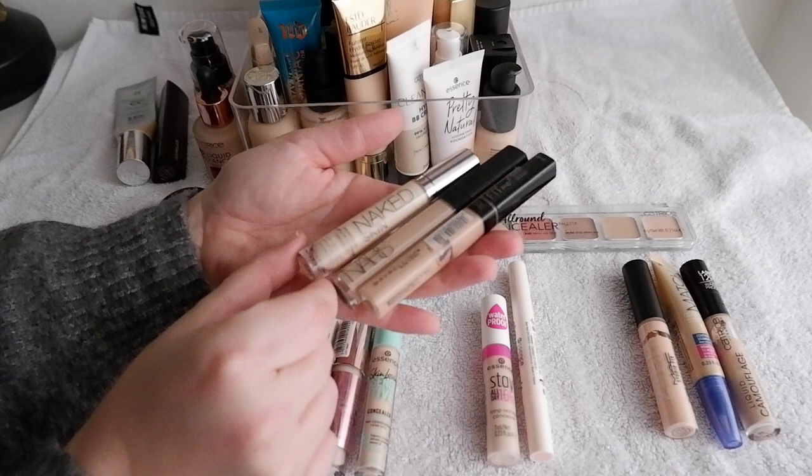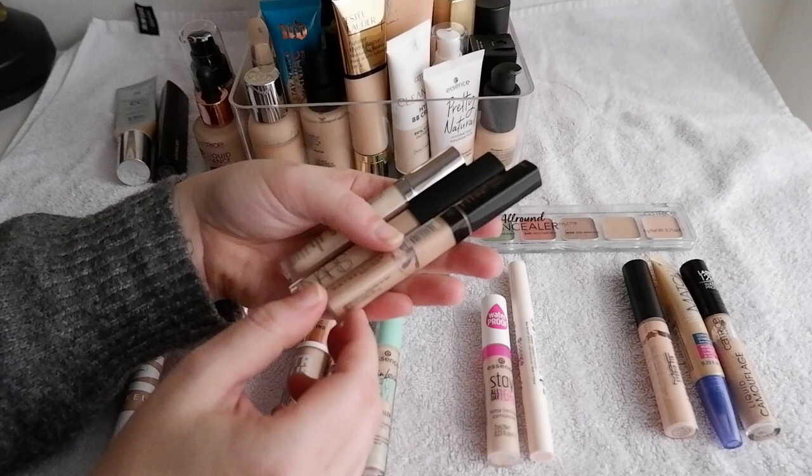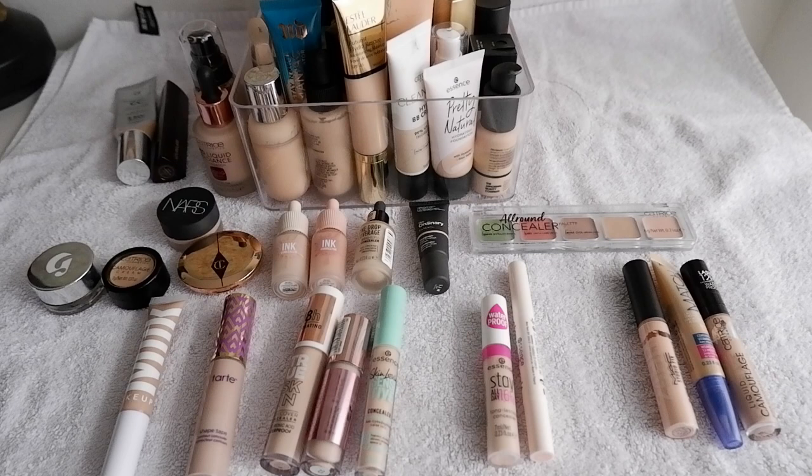So let me see, the Urban Decay Naked Skin is in Fair Neutral. The NARS, this is the Radiant Creamy Concealer, is in Vanilla. And the Maybelline Fit Me is in 15 Fair. So I'm going to keep all three of these because those are three of my OG favorites.